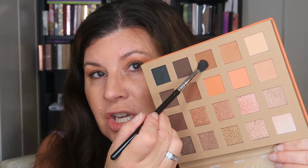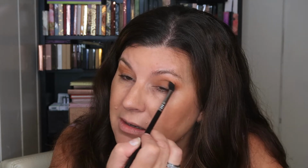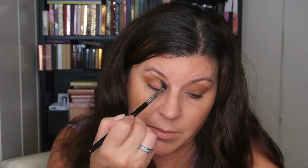Okay, so I'm going to actually just deepen this up even further. So I'm going to go into the next shade over, and that one is called Explorer. And I'm taking it a little bit further down, and we're just kind of buffing that in the top of my eye socket. This one's a little warmer than the tan, that sandy color in Ombre. So right now I've got Dreamer, Ombre, and Explorer.